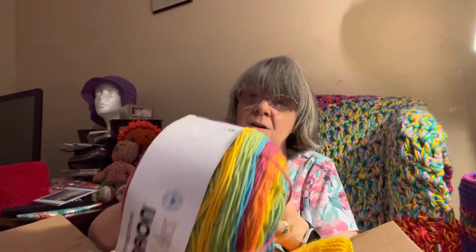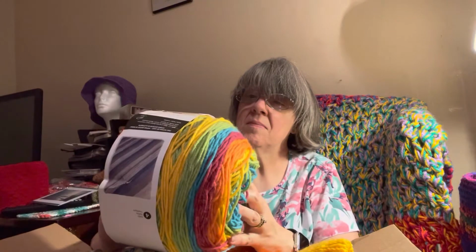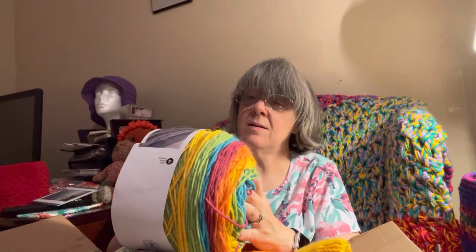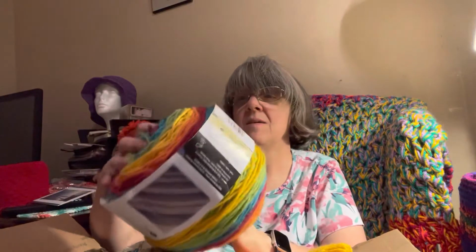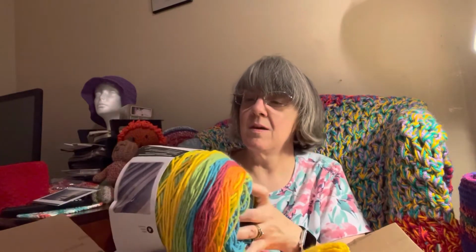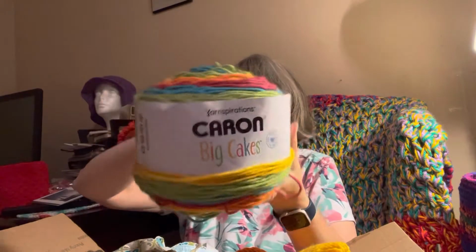Let's see if I have a color here. I'm trying to find the color on here. Okay, so I'm trying to find out what color this is. Why am I not seeing the color on you? Oh, here we are. Rainbow Jellies. That is Rainbow Jellies. So I got that.